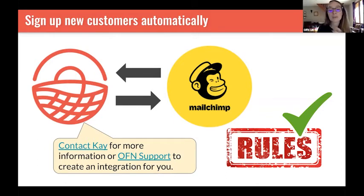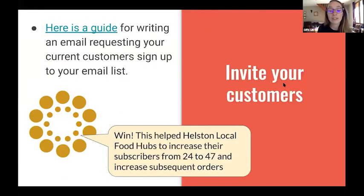Essentially, we can organize an automation, which means that whenever a customer shops with you, they get sent a prompt to sign up for your mailing list. And we do it in a way that's GDPR compliant as well. So it's a safe way to grow your mailing list, and obviously your customer can opt in or opt out. This is a really useful way to grow your list. The other thing to do is to invite your customers. I've got a handy guide here of how to do this safely according to GDPR rules, and also a step-by-step with a cut and paste email that you can use to help you with this.